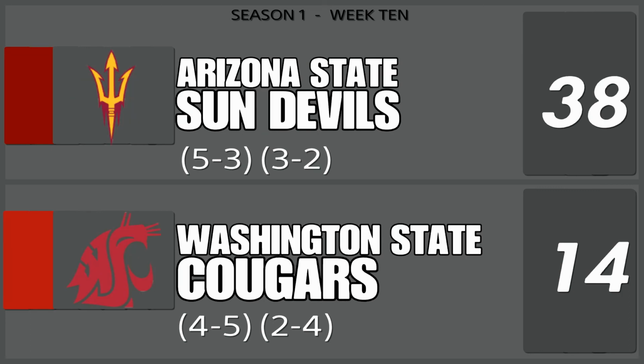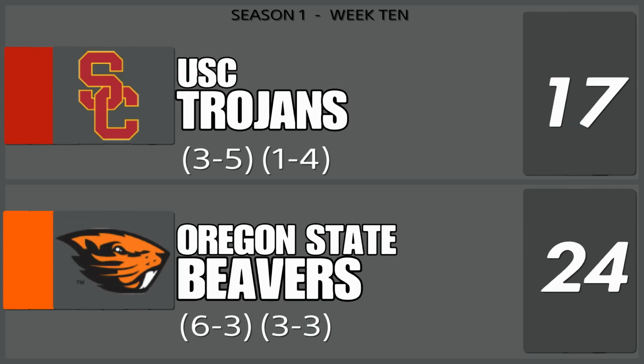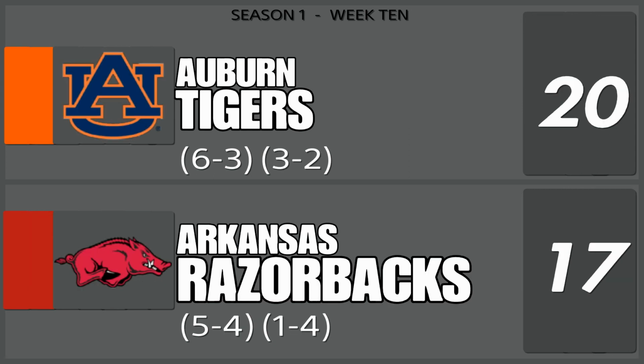Arizona State over Washington State, 38-14. ASU is 1 win away from bowl eligibility. Washington State is 2 wins away. Oregon State becomes bowl eligible with a win over USC in Corvallis. The Trojans need to win 3 out of their last 4 games to become bowl eligible.